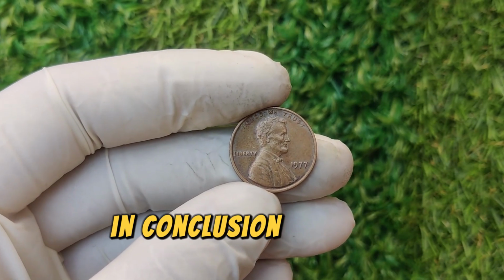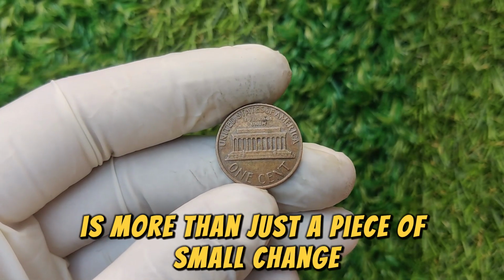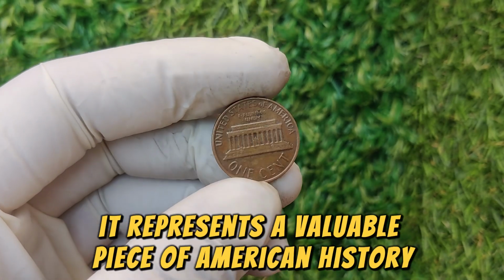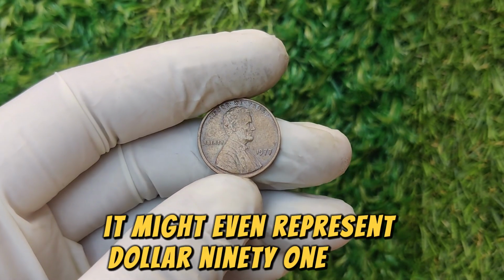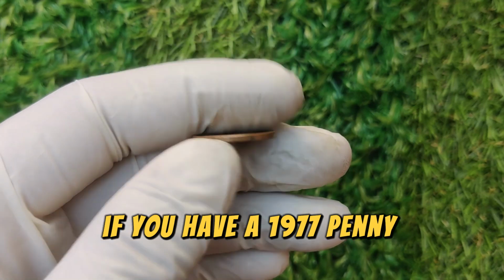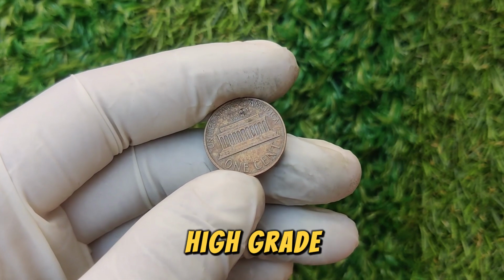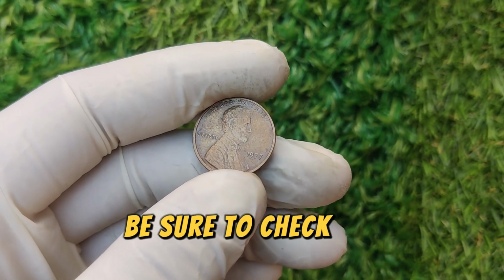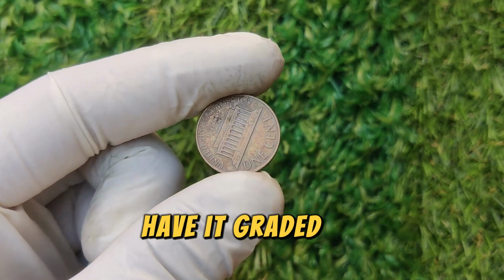In conclusion, the 1977 Lincoln penny is more than just a piece of small change. For collectors, it represents a valuable piece of American history, and for some lucky individuals, it might even represent $91,000. If you have a 1977 penny, take a close look at it. You never know, it could be the rare, high-grade, or error coin that every collector dreams of finding. Be sure to check its condition, look for mint marks, and if necessary, have it graded by professionals.